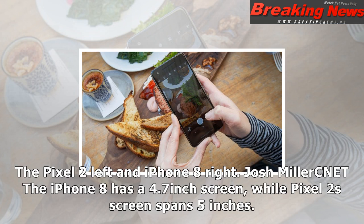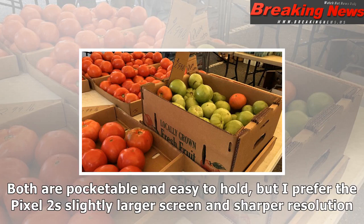But neither phone has a headphone jack, and you'll need to use wireless headphones or a dongle to listen to music. I realize we're moving into a brave new no-headphone-jack world, but this is still a deal-breaker for some.